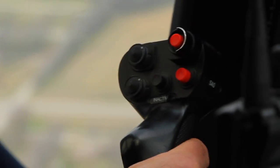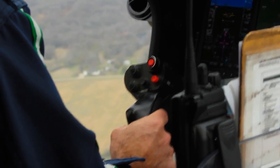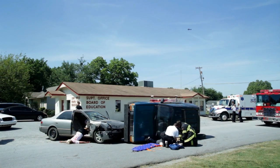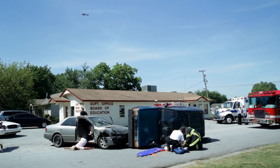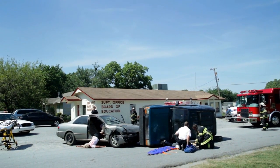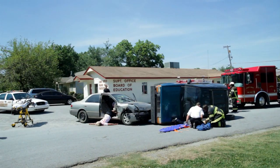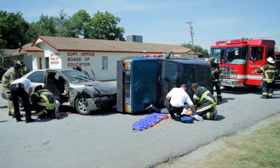Hey, Life Flight 2 is 3 minutes out, and we're ready for your information whenever you're ready. You'll have a grassy field beside the high school, power lines to your north on your approach. Also to the south, there's one line, field 300 and 300. Anywhere in that area will be satisfactory. Okay, thank you, sir. Good copy, Life Flight 2.